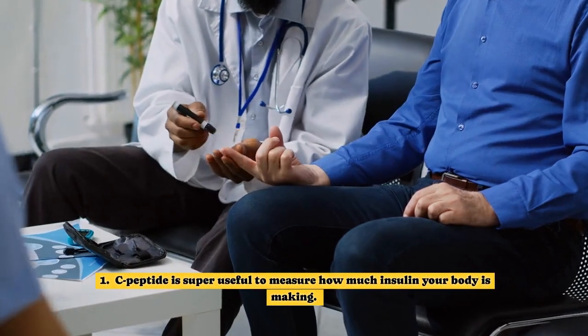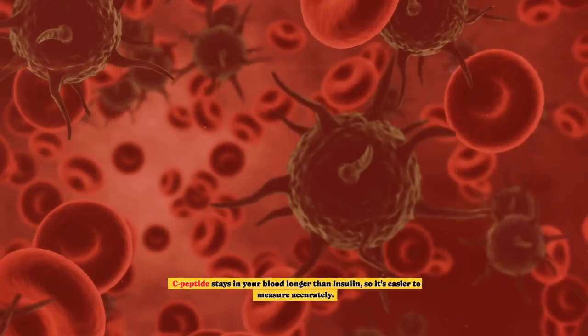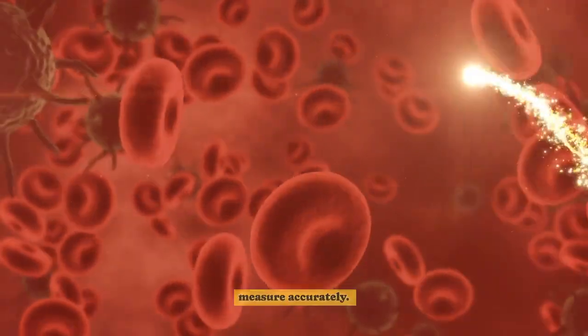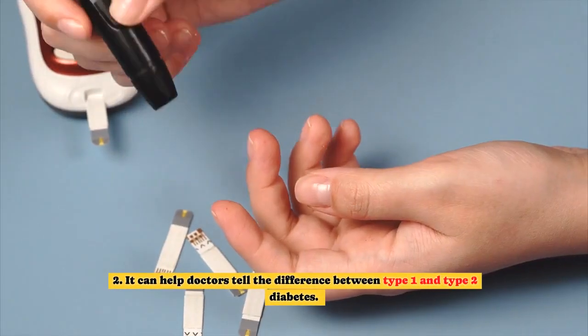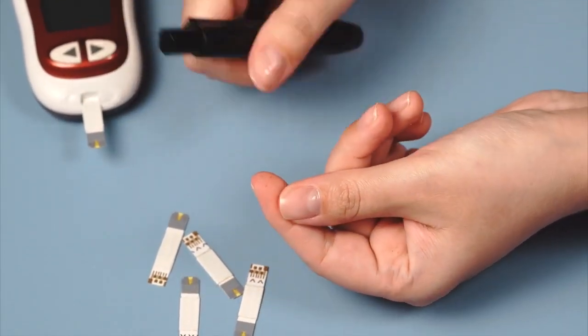1. C-peptide is super useful to measure how much insulin your body is making. C-peptide stays in your blood longer than insulin, so it's easier to measure accurately. 2. It can help doctors tell the difference between type 1 and type 2 diabetes.